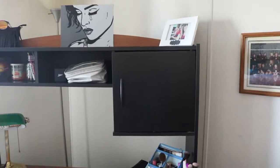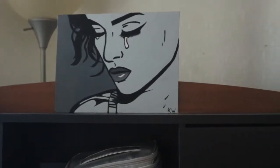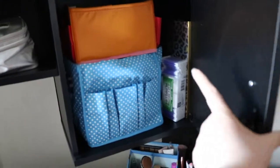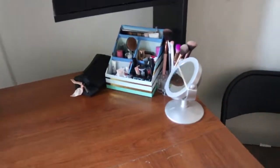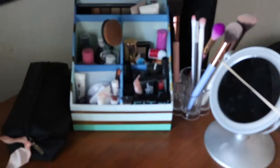Next is my desk. On top I have a purse with sunglasses, a painting that I did, and a picture of me, Niki, and Emma. I showed this in my makeup video. But that's all of my makeup and some Q-tips and stuff, all of my makeup in this thing and down there. So this is what I use every day, and then this is some extra stuff.